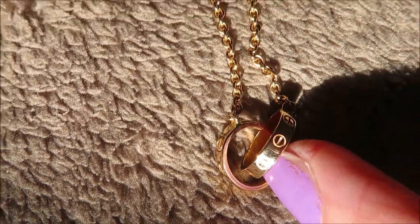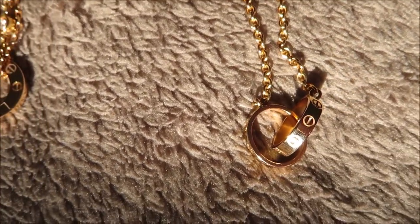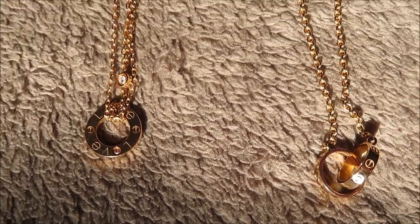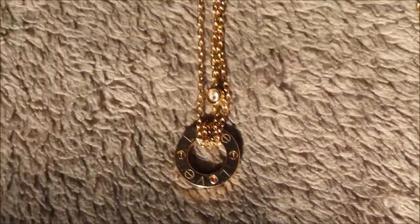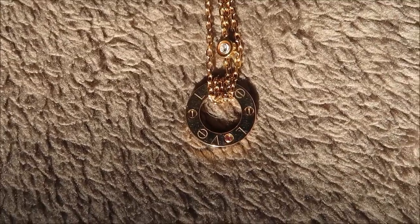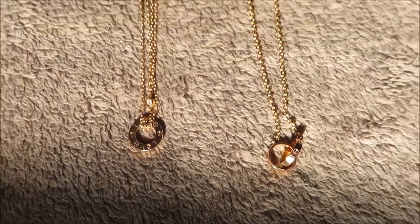I like this particular necklace so much that I wish I'd gotten the one that had the diamonds. So definitely this one with the interlocking rings is my preference. Absolutely love it. This one I find shines better, so that's why I put them in the sun.